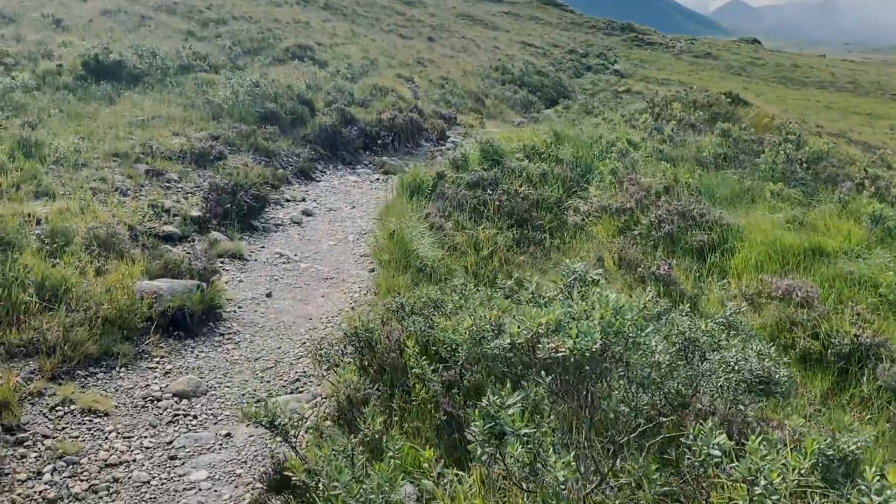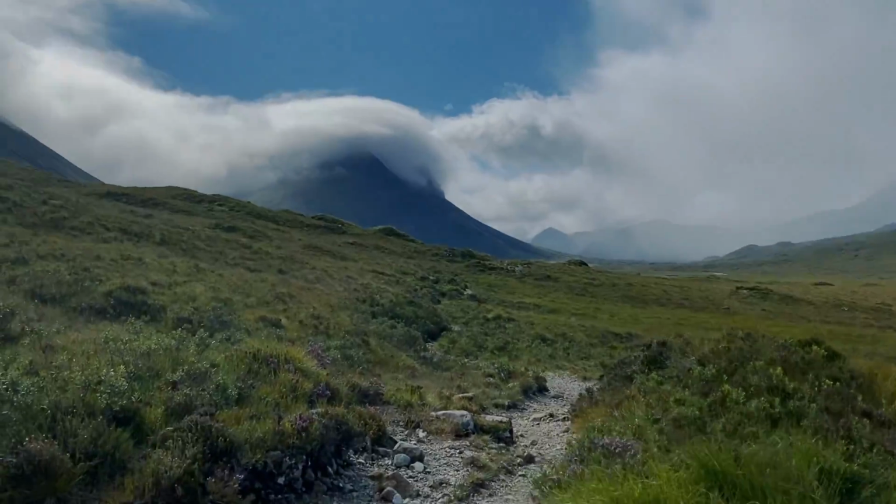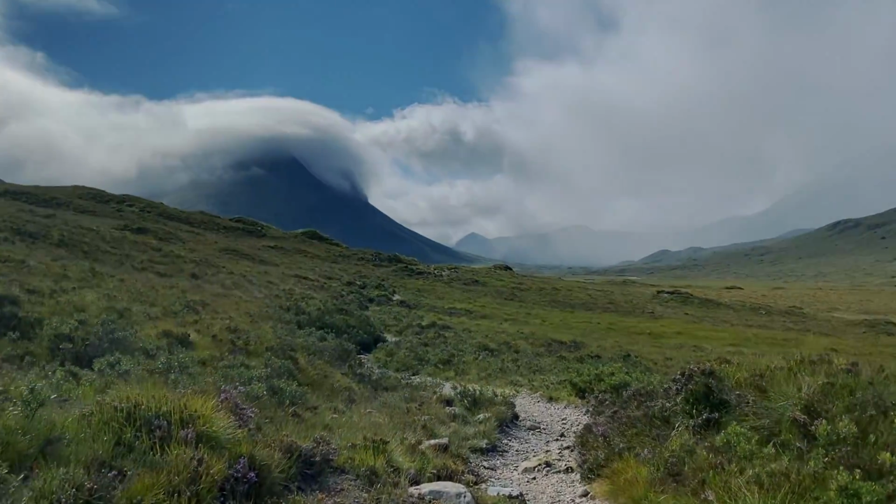So we may have got a little bit lost, but we found ourselves back onto the main paths, and that is what is coming ahead of us. Relatively easy so far, but I'm sure it's gonna get a lot tougher.